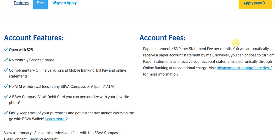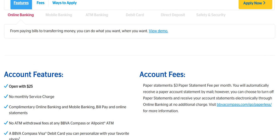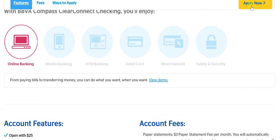Now, when it comes to ways to apply, because that's something which most folks are eager to know, we do recommend applying online, because that is definitely one of the easiest, fastest, and perhaps the best way to apply for your very own BBVA Compass ClearConnect checking account. With that said, we'll straight away head to this button over here where you click to apply for your own account. So that will give you a very good idea of the entire application process.